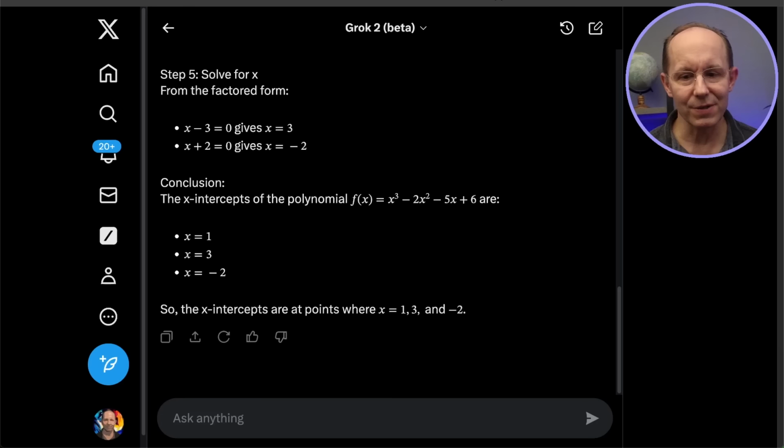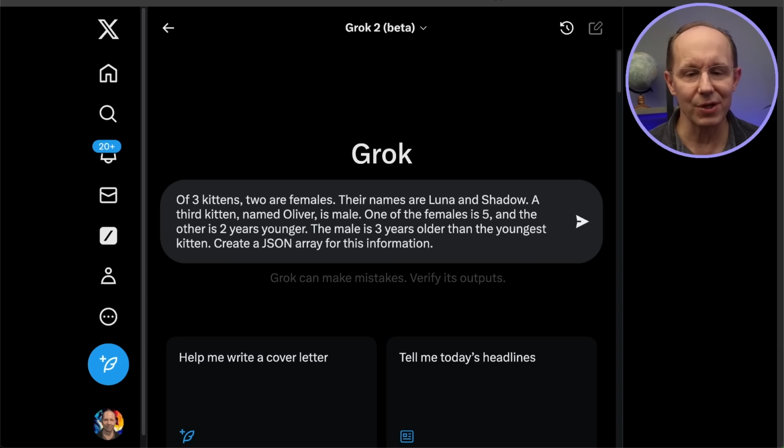And it came up with the right answer. 1, 3, and -2 are the roots. That's a huge pass. Moving on to natural language and code challenge.